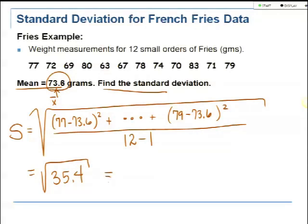35.4 has what name again? It's called the variance. So sometimes you'll see reports that show the variance and the standard deviation. Standard deviation is preferred because we bring it back to original units, and that would be about 5.9. And so we could say the standard deviation is 5.9 grams versus a variance of 35.4 grams squared. Hard to think of squared units. So there's our standard deviation.